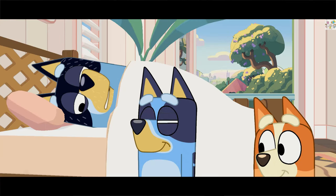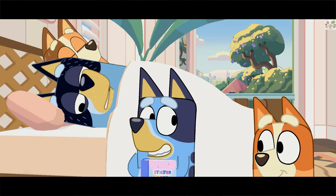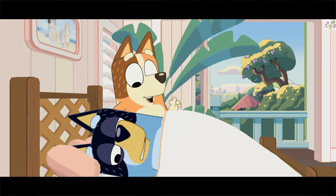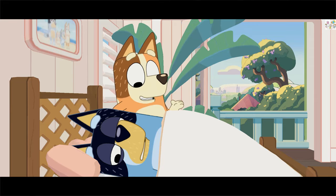Wait, what? We've made a sticker book of all the things we're going to do. Don't forget, we've already got lots of fun stuff planned. You're going to play with Muffin at the park, see Grandad, and there's a trip to the beach.